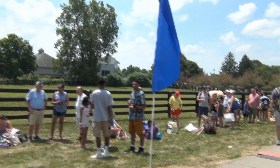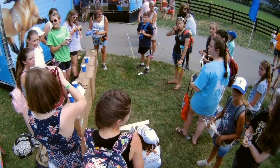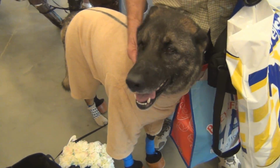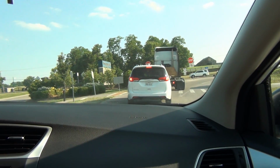I wonder if the word got out about a certain someone being here. California Stormy. Such a pretty boy, oh my goodness. I really liked getting to see everyone's costumes.